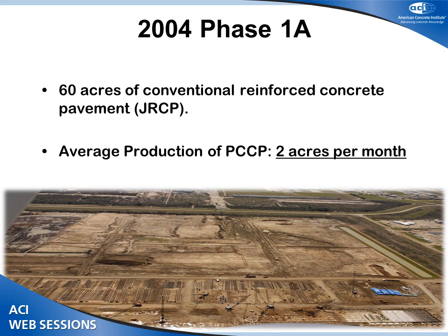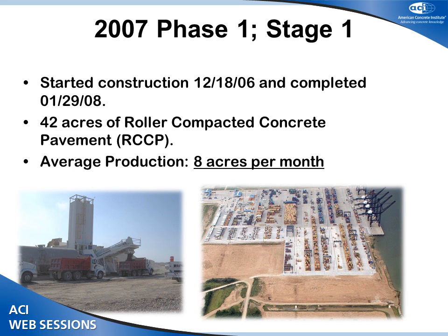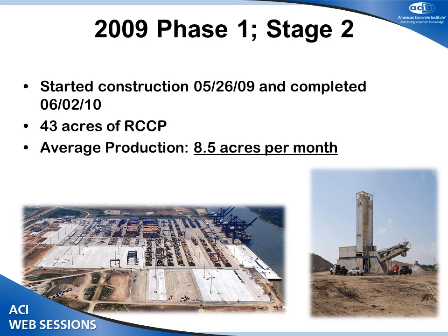I did touch on this, the first project that was done in 2004. Interesting thing here is that the average production was 2 acres per month. We moved to 2007 and do the first RCC project, and our rate of production went way up from 2 acres per month to 8 acres. 2009, 8.5 acres per month is what they were averaging in the Phase 1, Stage 2.